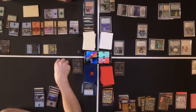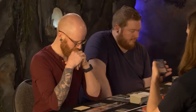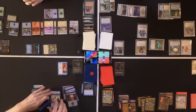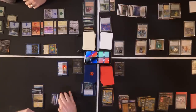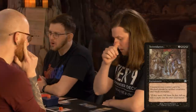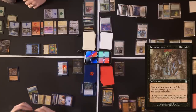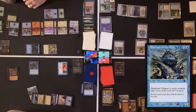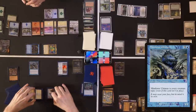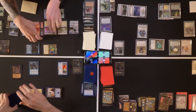I'm going to incite an attack and target Omnath. This is going to be so sick. I'm going to pay 6 to cast Intimidation. Oh, what the crump. And then I'm going to pay 4 to cast Mistform Ultimus. That's going to be my turn. I will pass to Tim.